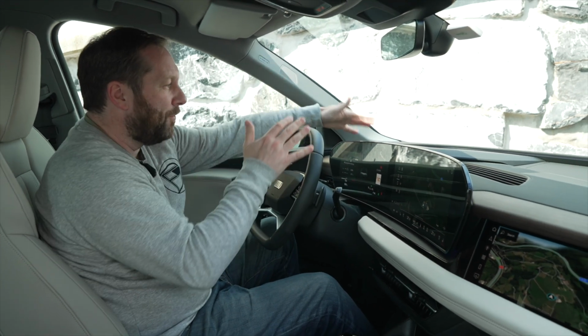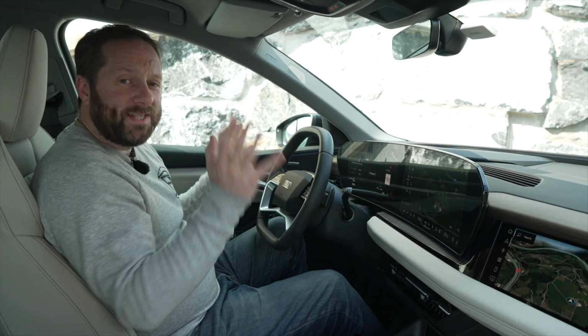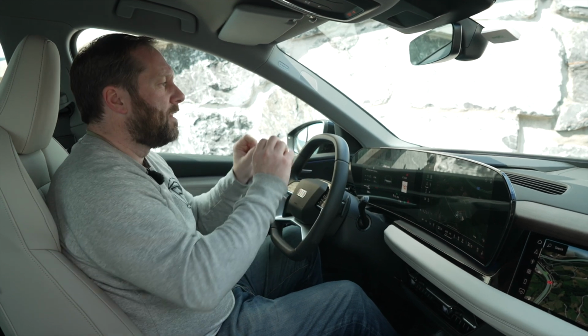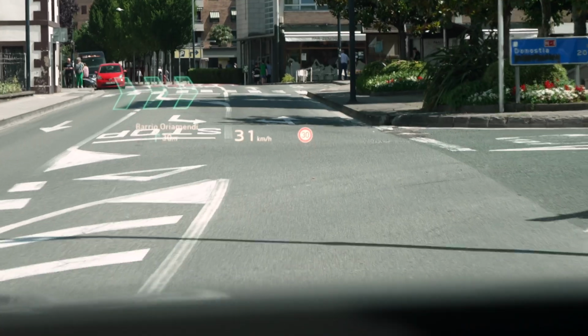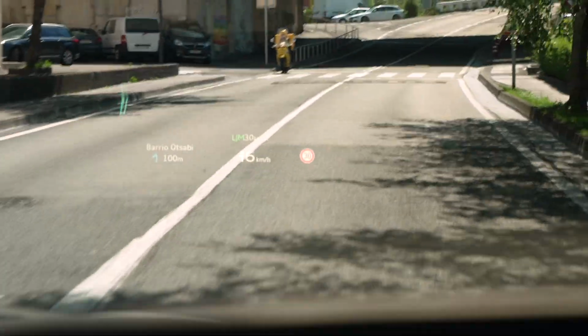You've also, I can't really show you now, but you've got a fully augmented reality head-up display as well, in color, similar to what we've seen in other Volkswagen Group cars. Very nice how it's done. Your arrows will pop up dynamically as you approach a turn. It's really useful. It's not as distracting as it sounds, so I do quite like how it works as well.